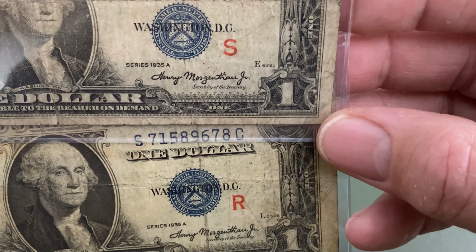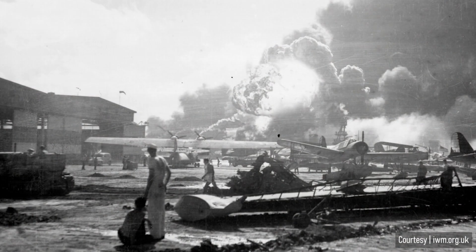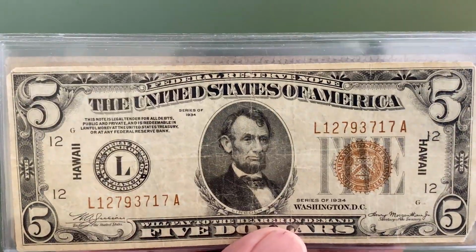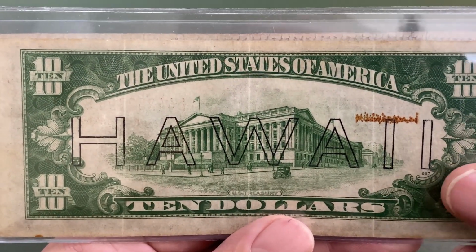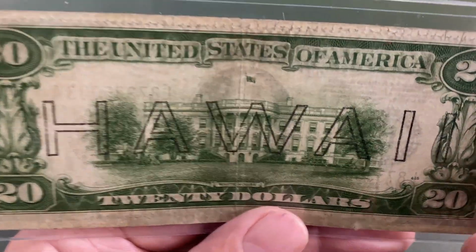Footnote on experimental notes: there were actually 2 other previous tests. That's another video. I'm going to only briefly touch on the emergency currency issue during World War II. When Japan bombed Pearl Harbor, ushering the U.S. into World War II, emergency currency was needed in case Japan invaded the territory of Hawaii. All the currency was replaced with Hawaii overprint notes in denominations of 1, 5, 10, and 20. This was for civilian use on the islands and the military in the Pacific theater of war. The military was paid with the Hawaii overprinted Federal Reserve notes.